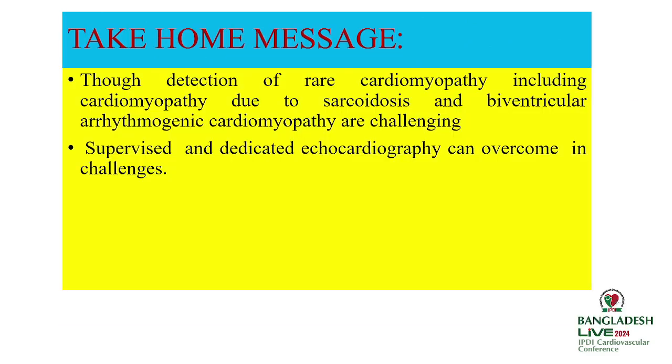So my take-home message is, though detection of rare cardiomyopathy, including cardiomyopathy due to sarcoidosis and biventricular arrhythmogenic cardiomyopathy, is challenging, supervised and dedicated echocardiography can overcome these challenges.